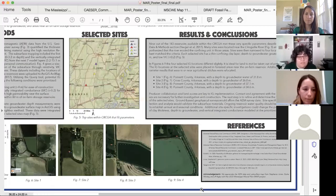Out of these, there were 9 out of the 143 sites near the Cache and Lingill River that could be chosen with the site parameters. Our hypothesis is that the river had eroded some of the confining unit. From those 9 sites, we picked 4 with the depth to groundwater greater than 25 meters, low vertically integrated conductance, and a thin confining unit.